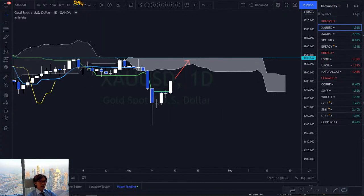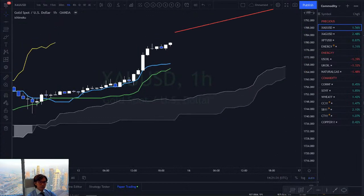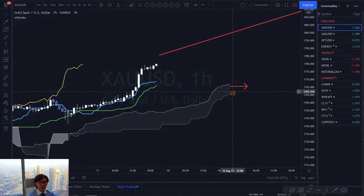I think in the 1 hour chart I see uptrend. So most likely next week I will look for buy chance based on 1 hour chart. But if I see the Kumo flat, Kijun Sen flat like this in 1 hour chart, then I won't look for buy chance anymore. And it can happen within the day. So we have to watch closely on 1 hour chart move if you're using Ichimoku in this gold market.